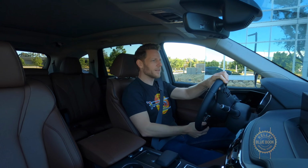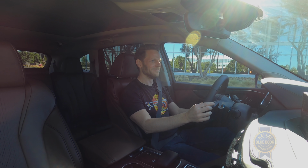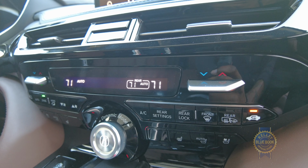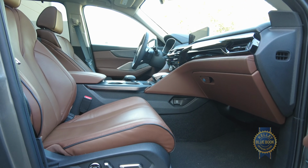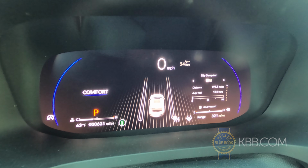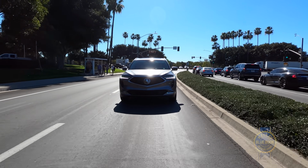Before I forget, let me complain about the brakes. I find the pedal to be spongy and touchy. It's an odd pairing of words. For right about $47,000, a base Acura MDX includes blind spot warning, 3-zone climate control, smart key access, heated 12-way front seats, a power liftgate, a range of drive modes, a 12.3-inch digital gauge cluster, and the Acura Watch suite of safety and convenience tech, including full-speed adaptive cruise control, lane keeping assist, and automatic emergency braking.